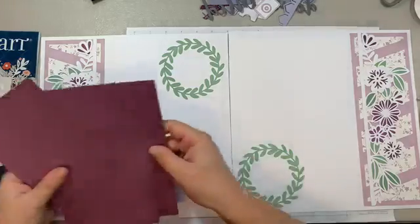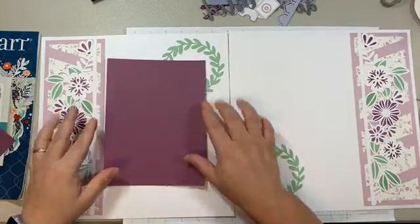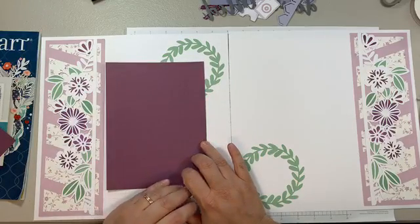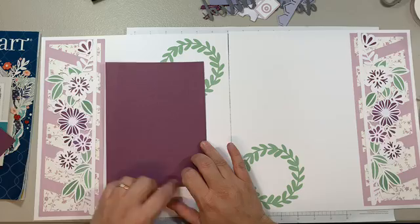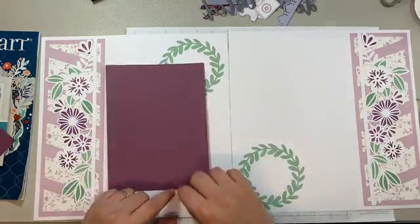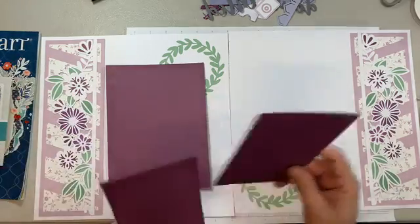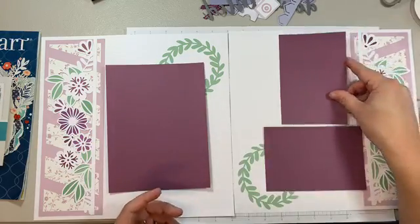All right, so photo mats. On the photo mats, I actually popped on some 3D foam. This one is 8 1/4 by 4 1/8, because I just wanted a tiny little peek of that. I didn't want too much. And then these are 6 1/8 by 4 1/8. So I've got 1, 2.